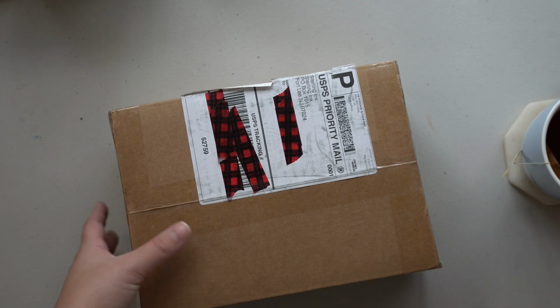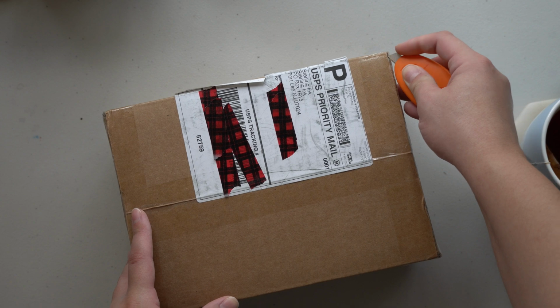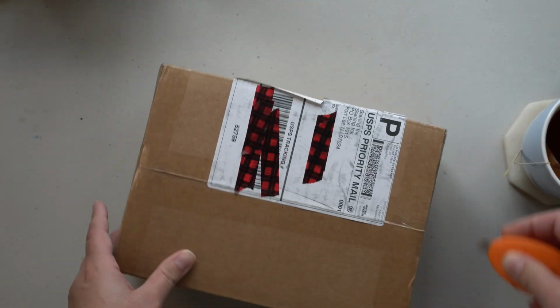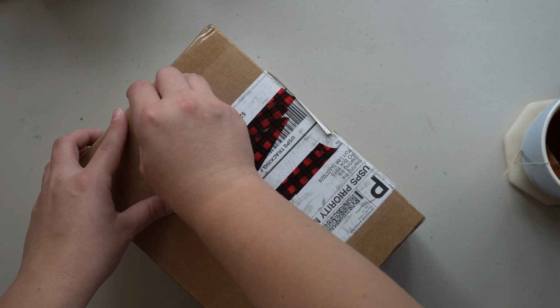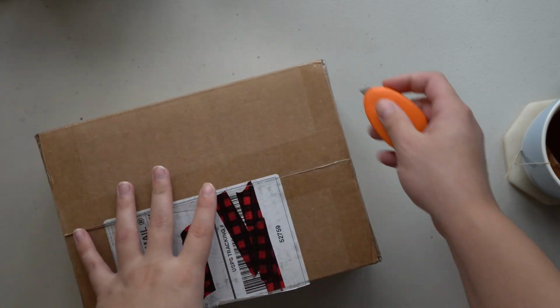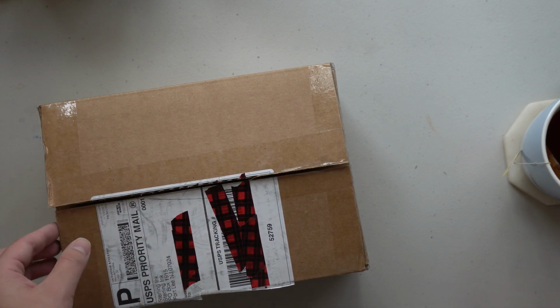A long awaited box has officially arrived as of this morning, November 13th. So this box shipped on November 6th and it is just now arriving to me. I do live in the States. I live in Texas, and Sterling Inc. is based in New Jersey.